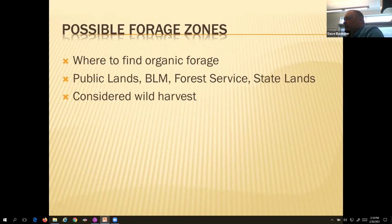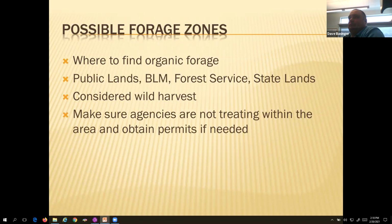BLM, Forest Service, I know in this area have very limited. They have specific areas that they're attacking noxious weeds on, and there's areas that they haven't ever sprayed or may not ever spray. So again, make sure they're not treating those. And as discussed earlier, if your actual hives are going to be placed on federal lands or state lands, you need to get the appropriate permits if needed.